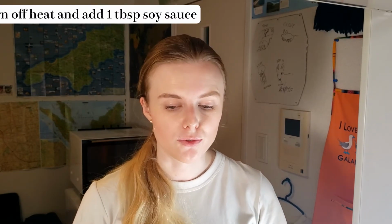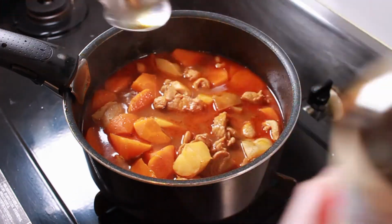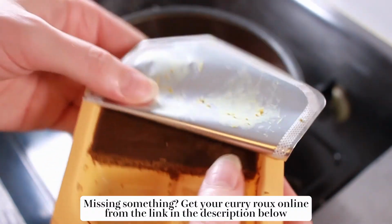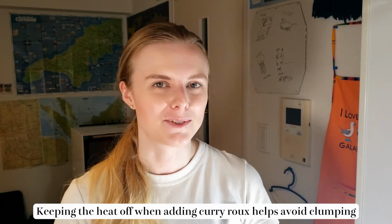When you're sure that everything is cooked to your liking, then we're just going to do the final step of adding some soy sauce and the curry roux. So I'm just going to add about 1 tablespoon of soy sauce. And then to add the curry roux, it comes in these blocks, and I already used 2 the other day, so I'm just going to use 2 for this. You don't really need that much for a soup curry. If you add any more, then it will end up being thicker and it'll kind of turn into a curry rather than a soup curry.